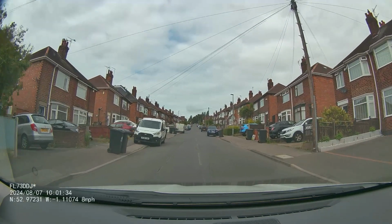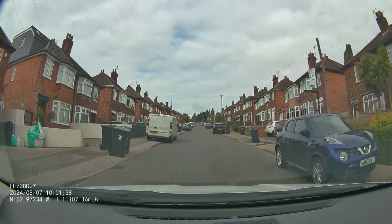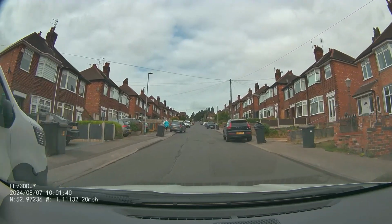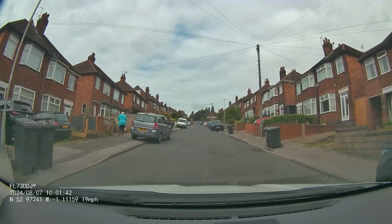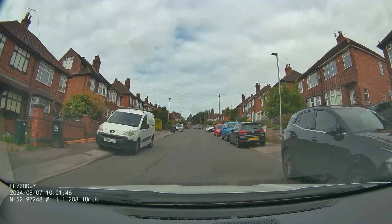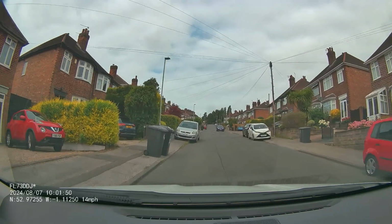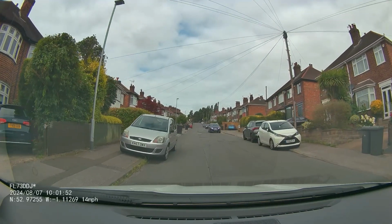Look both ways, look at the road coming towards you as well, and make sure you get a safe path before you emerge. The pupil does a really nice job coming down the road here, keeping the car nice and central. You can see the oncoming car coming towards us as well, so we've got to pick a space where we can allow that vehicle to pass, and the pupil does a really nice job of that.